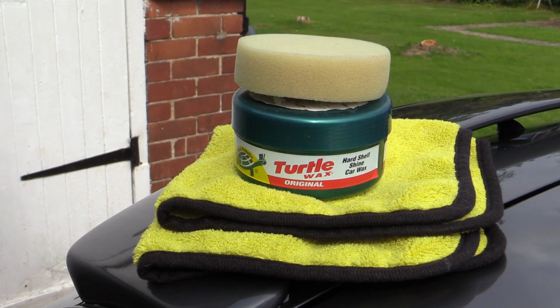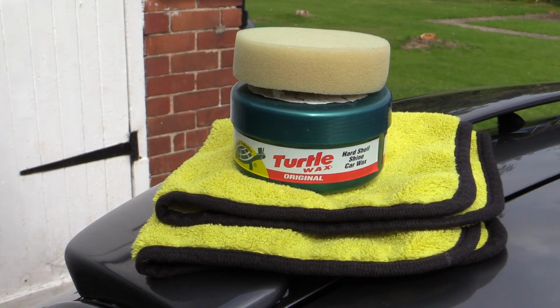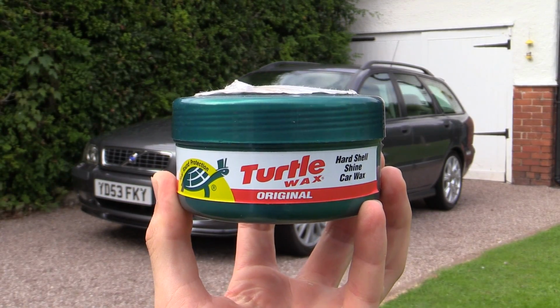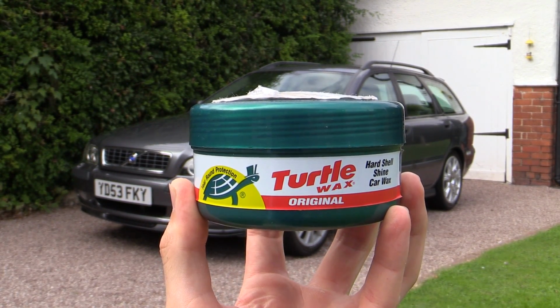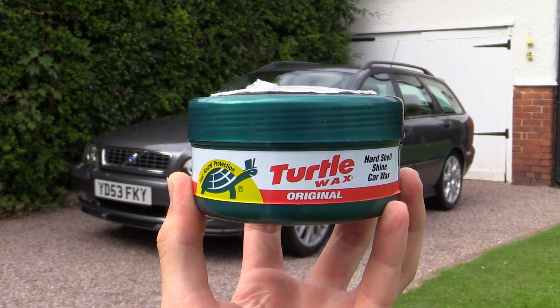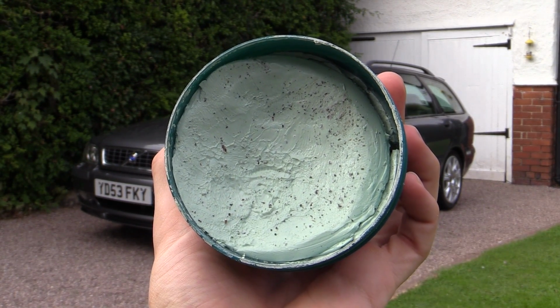Once the terrible T-Cutting had been abandoned, it was time to try another notoriously bad product, Turtle Wax Hard Shell Paste Wax. This particular pot had been recovered during the dismantling of my departed granddad's garden shed a number of years ago, and I know he only ever used to clean his camper van with water, so who knows how long it had been sitting there. The mouldy turtle droppings inside suggested a fair while though.